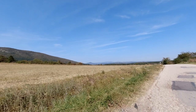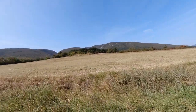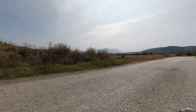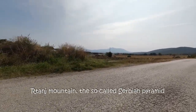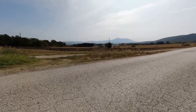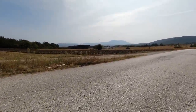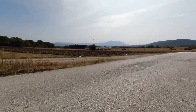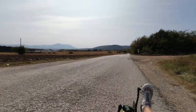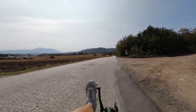Turns out that the mountain we saw earlier was not at all the Serbian pyramid. But now, as I climbed another hill, I can see the true Serbian pyramid, Rtanj, on the left. As you see, it's again kind of foggy, or just cloudy, polluted, and we cannot see the peak really well. And I'm going there.